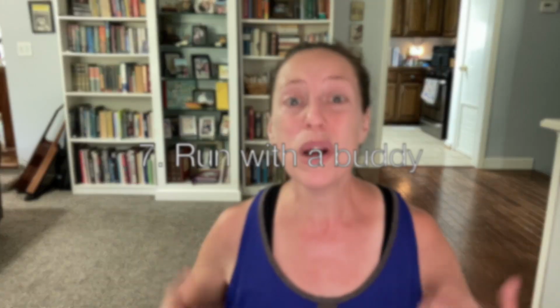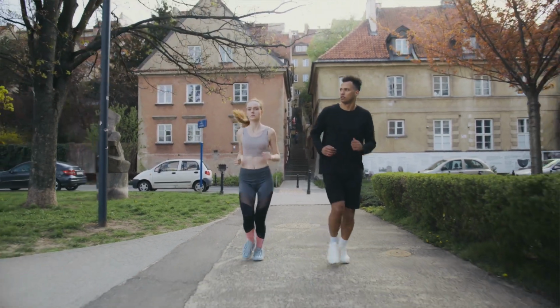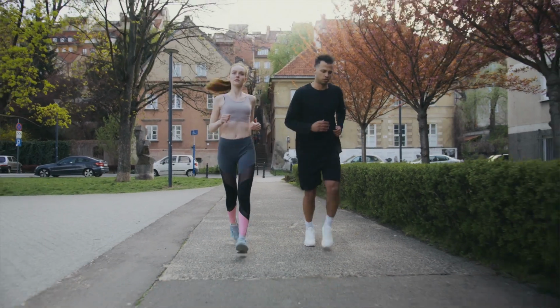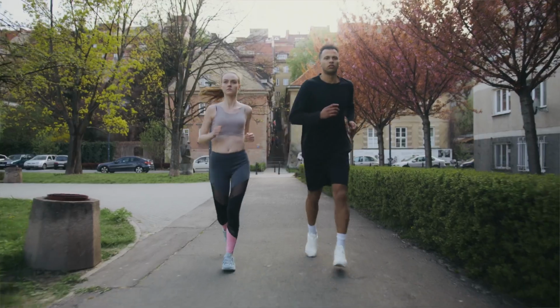Number 7, run with a partner. If you're running in extreme heat, it is really easy for things to go downhill quickly, especially if you are by yourself. So run with a friend to establish a buddy system for staying hydrated and keeping tabs on each other. If one of you starts to have heat-related symptoms, then you'll notice and be able to help each other out before things get really bad.